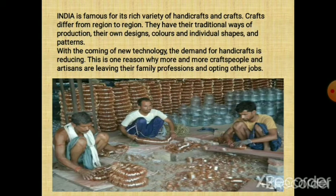India is famous for its rich variety of handicrafts and crafts. Crafts differ from region to region. Each state and each region have their own special crafts. They have their traditional ways of production, their own designs, colors, and individual shapes and patterns.